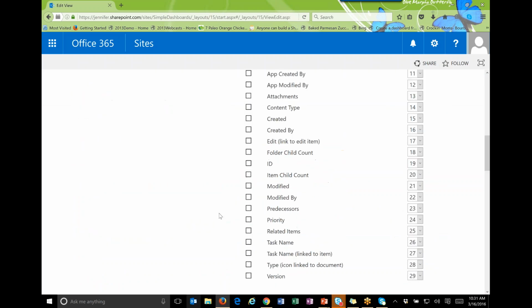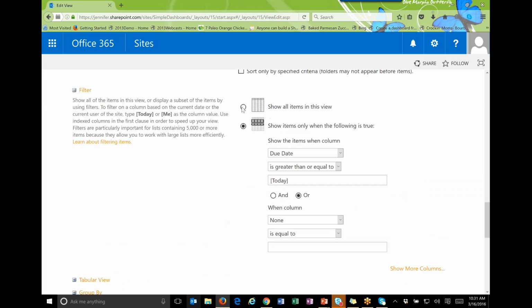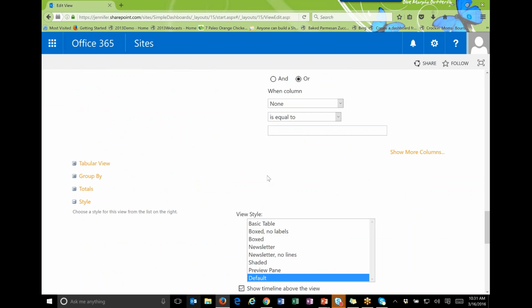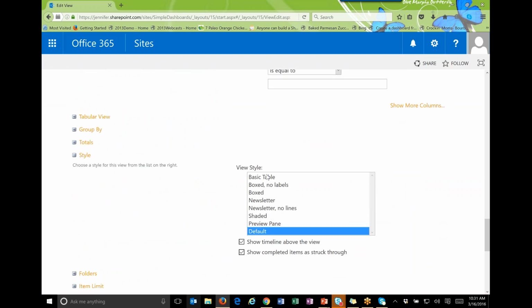So we're going to come down here. Now I'm going to go ahead and show all items in the list view just so I can make sure we see everything. We are going to go by styles now. So styles is where we're going to go in and change the way things look. Every list has got a default style associated with it. That's going to be how the list looks by default all by itself. The other styles are things that you can change about the list.